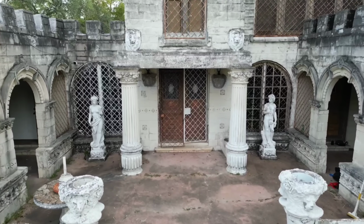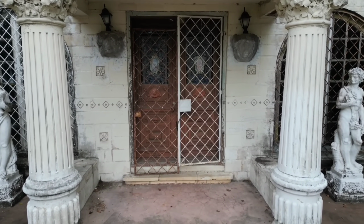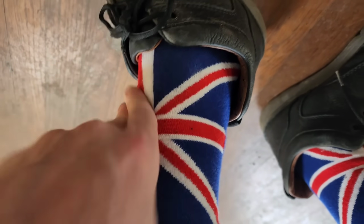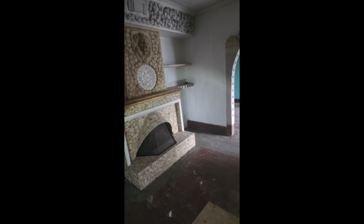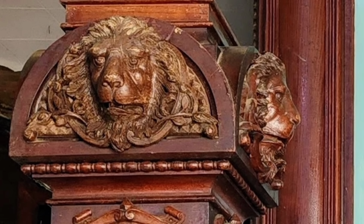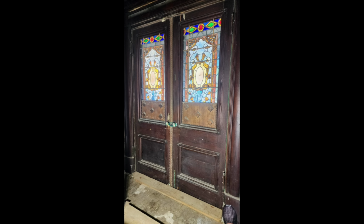Then the fun bit though, we went inside. It's very dark down these corridors. Then all of a sudden you turn around and there's this fantastic mural there. There's always something to take your eyes. This fireplace, the original flooring, and then into the main lobby where, wow, it's actually in excellent condition. Got all this stained glass, beautiful shaped windows.